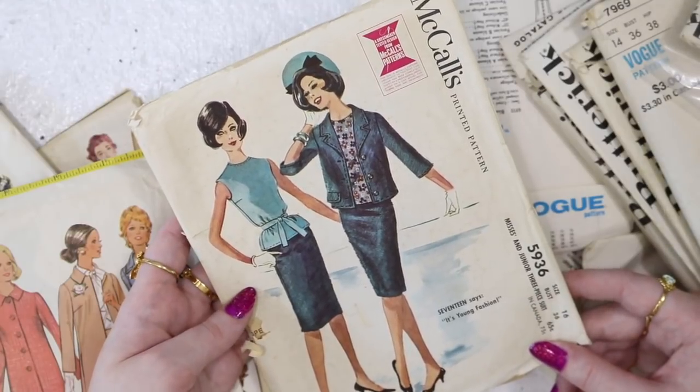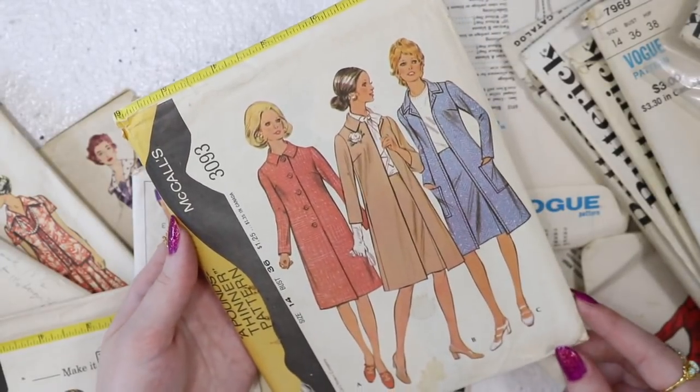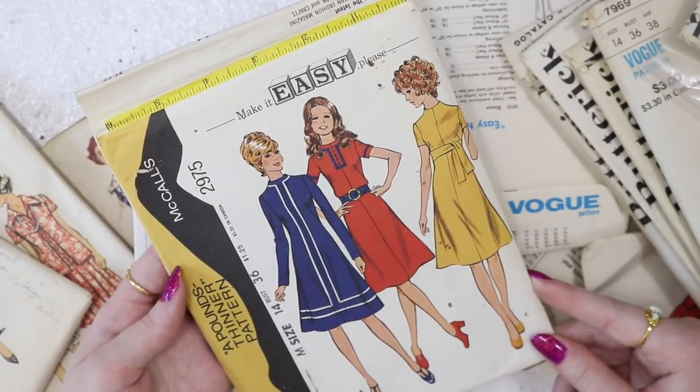I like the illustration on this one a lot. It's just very happy and cheerful. This is from 1972, and it is a coat and a skirt pattern by McCall's. Another pattern from the 70s is in a size 14 for a 36-inch bust.